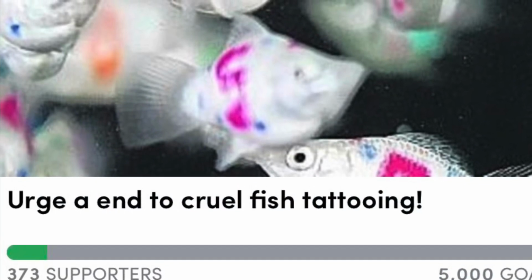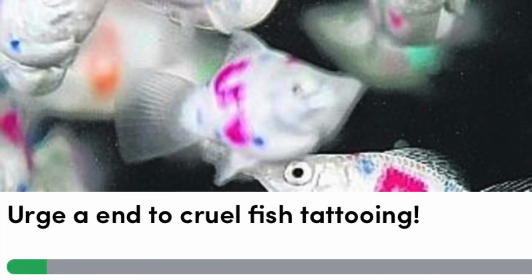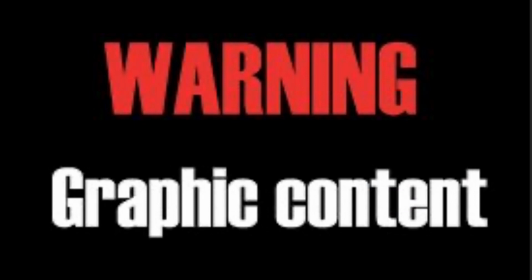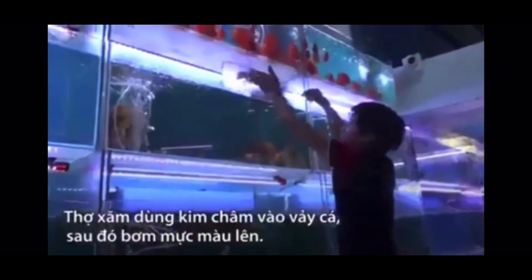Tattooing fish was originally developed by scientists for fisheries, but it's now applied to ornamental fish. Now, they say they use lasers, but I couldn't find any of that online. But I did find this, which is quite disturbing. And this is how I think they're doing it most of the time. If you're squeamish, don't watch this part. But I think it's something we should all see. This is how I think they do it. And this is what I think the laser is. A needle.